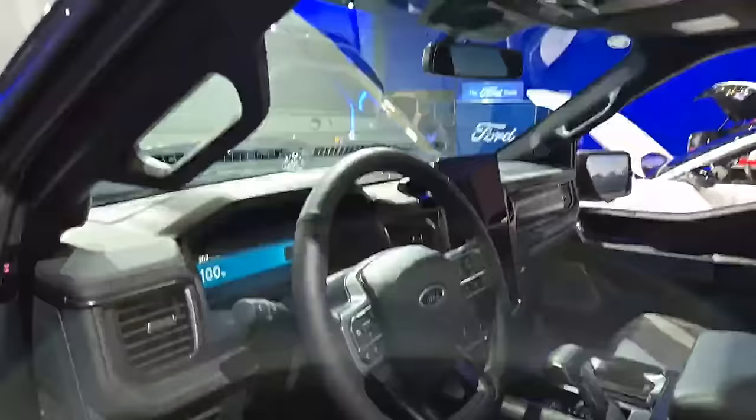I don't see people in a hurry leaving, so we're still enjoying it. Very beautiful car, isn't it? Alan, this is a top car.